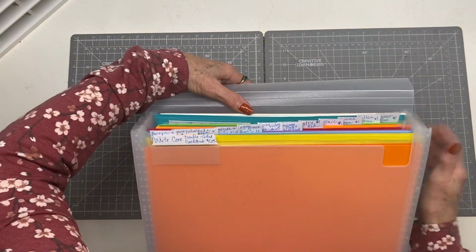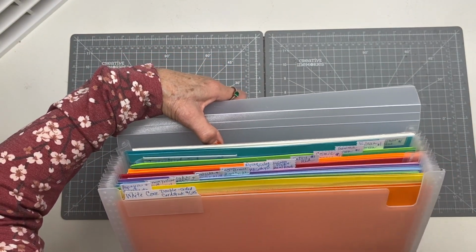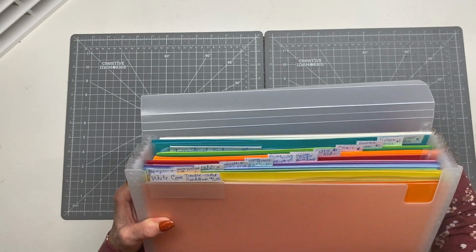I use this, and I've labeled my colors in here, and now they're beautifully stored, and they're separated from the others because they are different. They're different from the rest of the line of the shimmer and regular cardstock. So I used it for that.